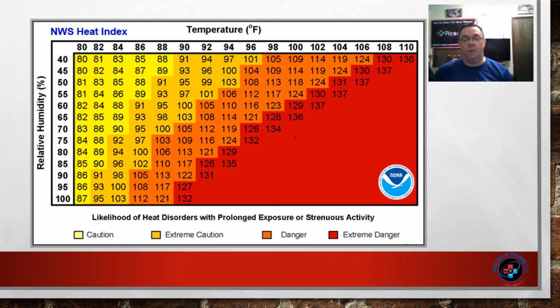Some of us, that may not be too bad. Others of us, that might be a little toasty. So we want to keep this in mind, especially when we start looking at pediatrics, kids, or geriatrics, the older population. We want to make sure that we are keeping an eye on this whole heat index so that we don't get them into trouble this summer coming up.